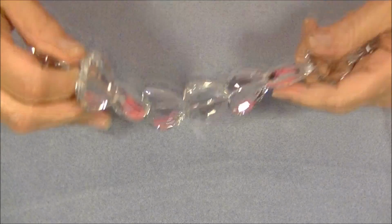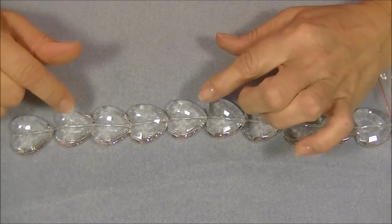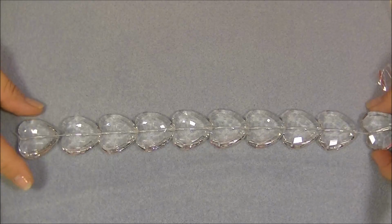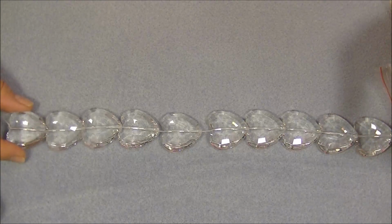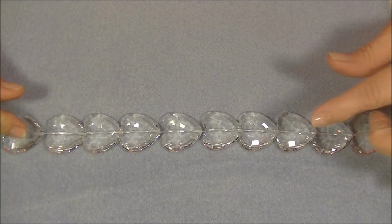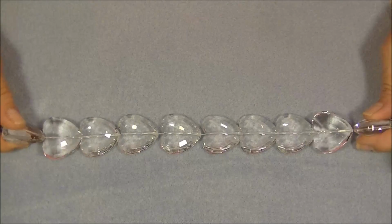And these are some ginormous crystal hearts. I bought these. I think that they could make a cool pendant, but mostly I want to make a sun catcher. So I was going to pick up some large pieces of crystal to make a sun catcher with, and I thought these were really pretty. So I got these. This was $8 for this entire strand. I thought that was pretty cool.